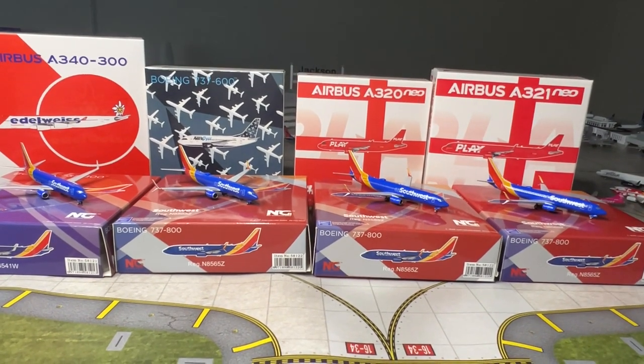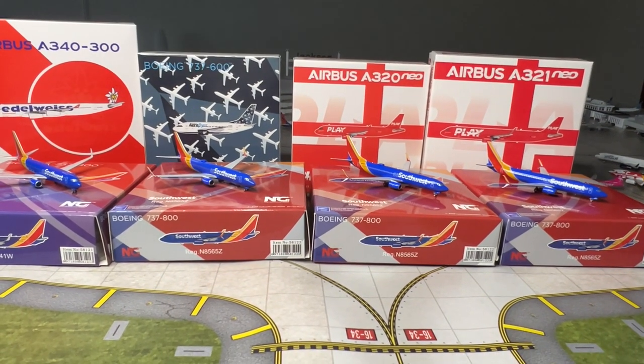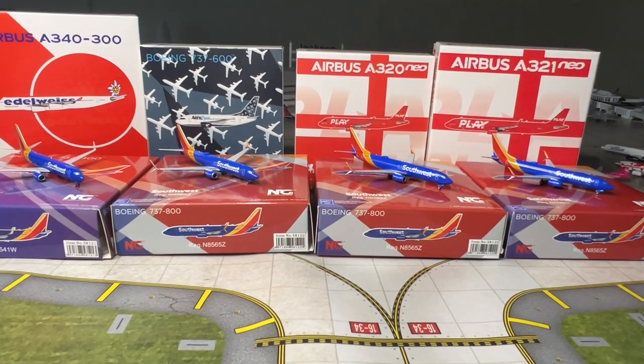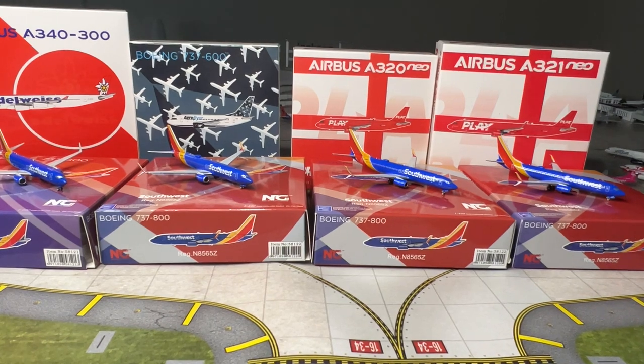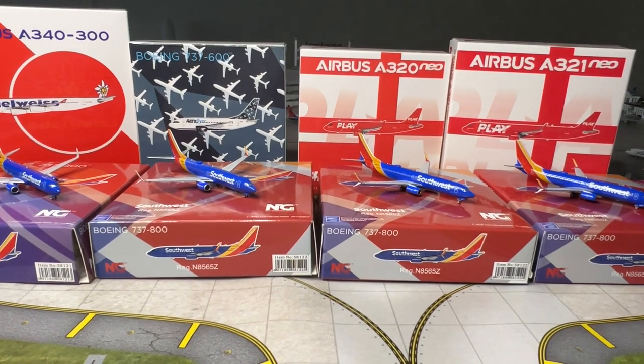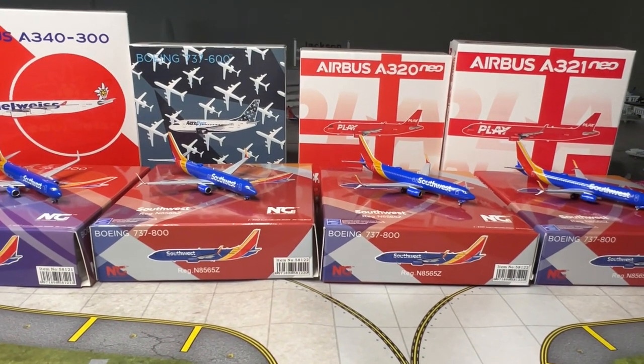Moving on to the next category, which is the livery on these models. The livery is just perfect on these models. The blue shade on the Southwest Heart livery is perfect. The rest of the livery colors are perfect as well. So the livery is receiving a 10 out of 10 on these models.